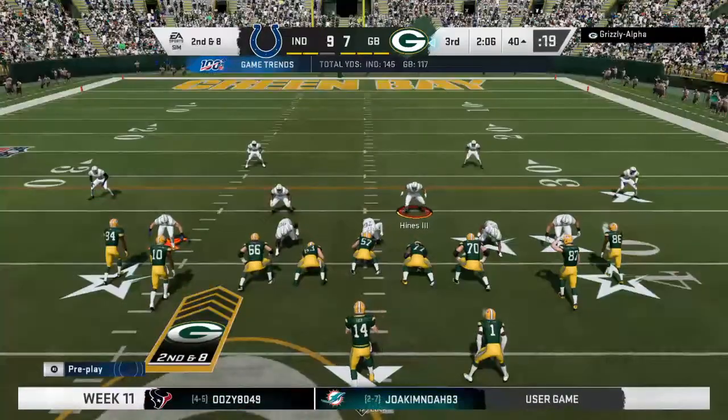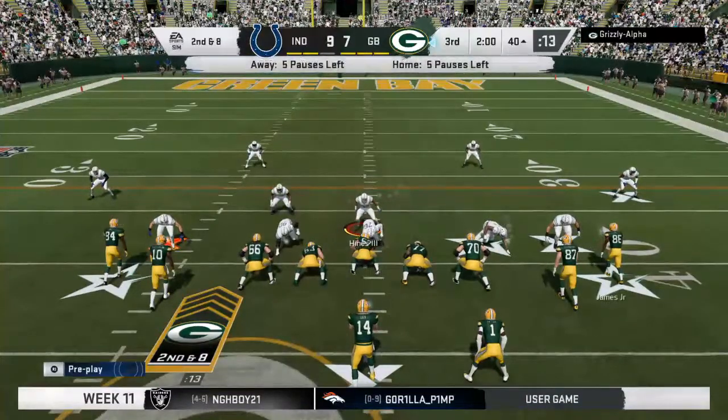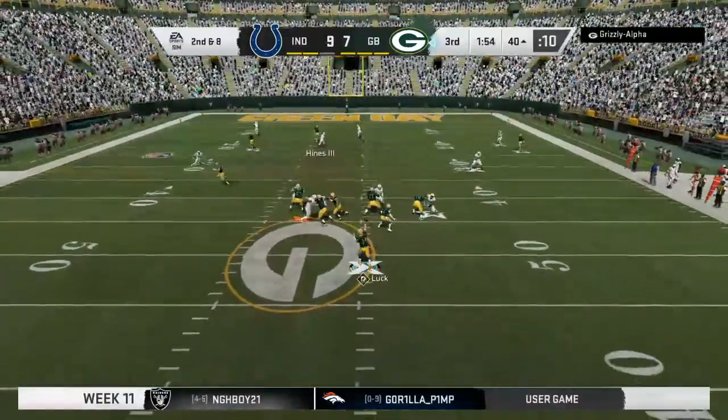Hey, orbit. Mike, 55. Right there in the middle, 55. I'm coming after you. Mike, 55. To throw is Love.